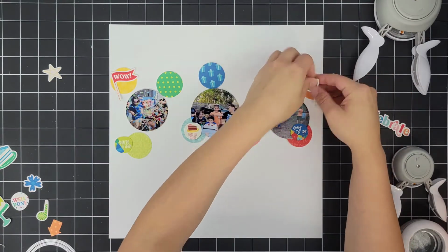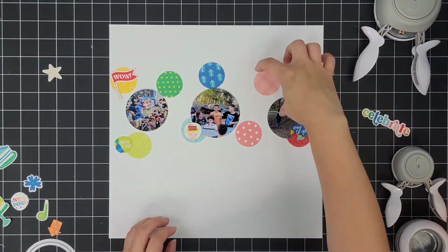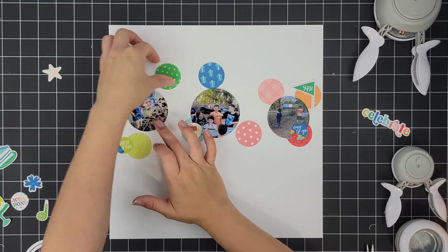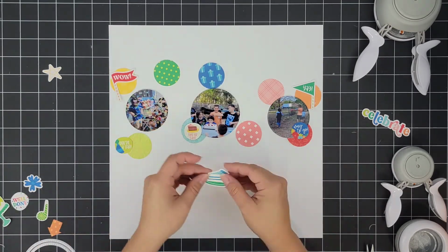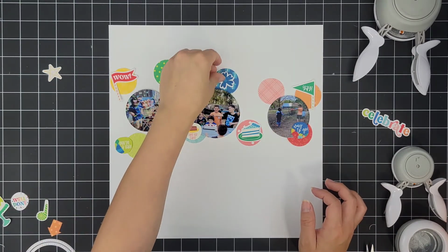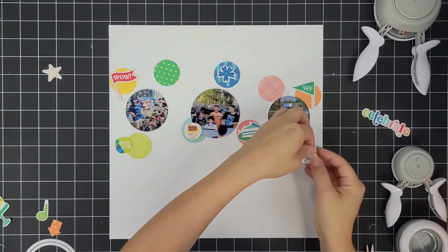And I love the idea of going back to basics because I can see myself doing a ton of different layouts with circles, squares, rectangles, diamond shaped, and hexagons and so forth. Although I am doing the clusters around the photos, they will not stay.